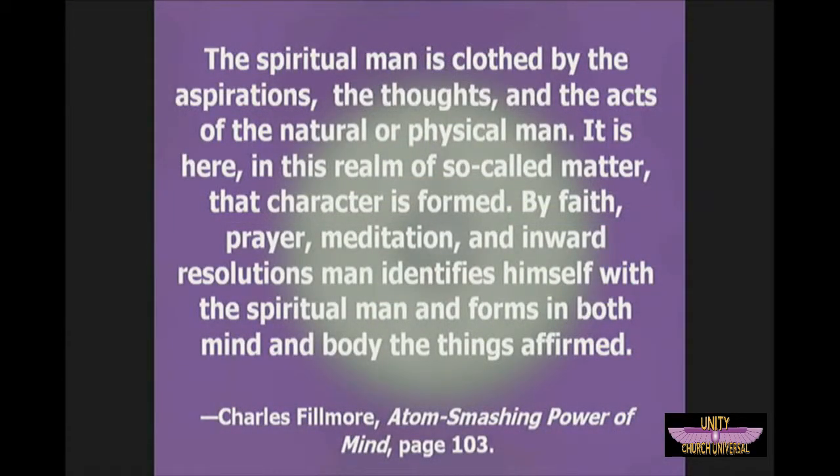The spiritual man is clothed by the aspirations, the thoughts, and the acts of the natural or physical man. It is here, in this realm of so-called matter, that character is formed by faith, prayer, meditation, and inward resolutions. Man identifies himself with the spiritual man and forms in both mind and body the things affirmed.